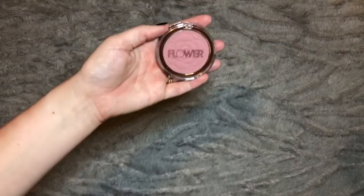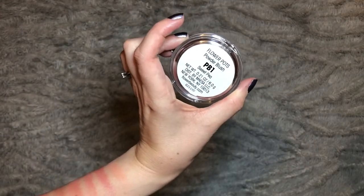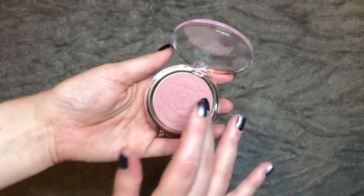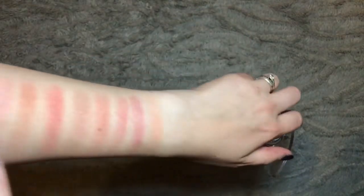Next blush we have is this one from Flower Beauty. This is in the shade Sweet Pea. And this is a recent purchase. I've not even swatched this at all. I've only ever seen this one online, but it looks like a really nice muted pink colour. Feels like a nice soft formula.